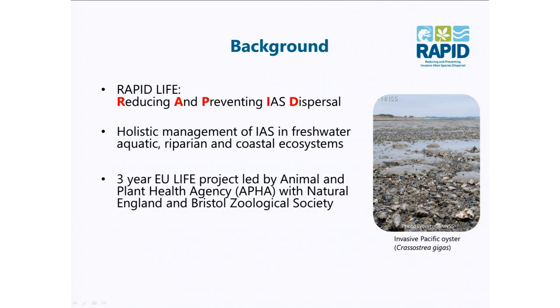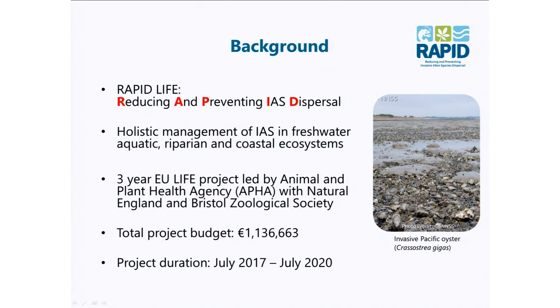And it's led by the Animal and Plant Health Agency, which is where I work, and also with project partners Natural England, which is another UK government agency, and the British Zoological Society. And that's the amount of money, which looks like a lot, but actually over 3 years, slightly limiting. So yeah, the project's finishing in about 6 months' time.